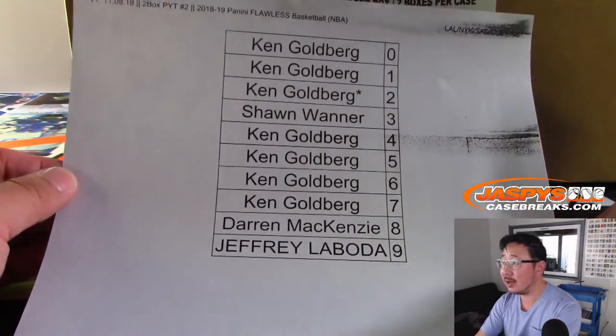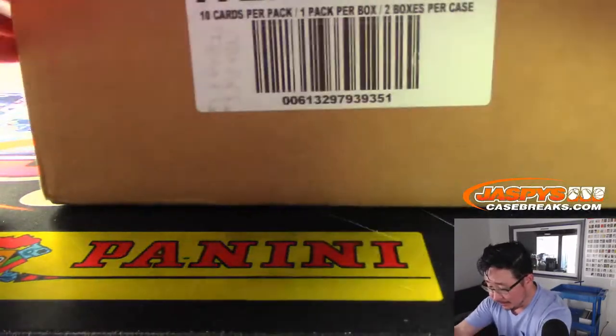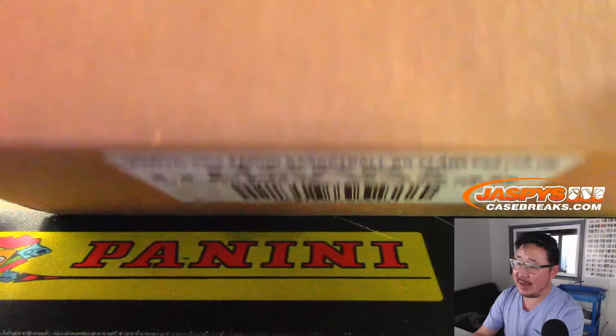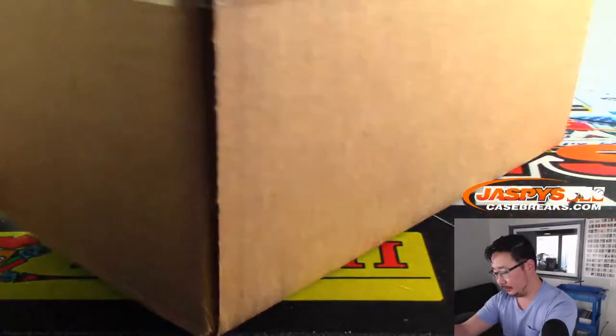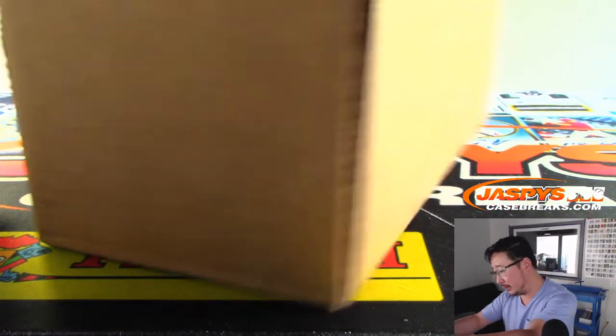Color settings kind of correct here. There we go. All right. And here it is. A full case of the good stuff. Flawless Basketball. There it is. All sealed up. What kind of wonders can this case hold?